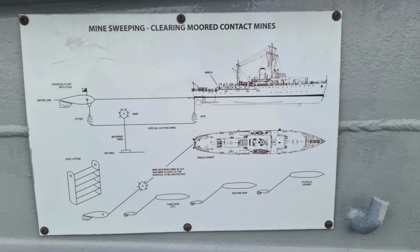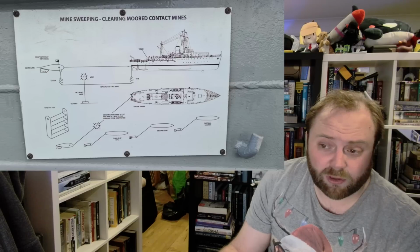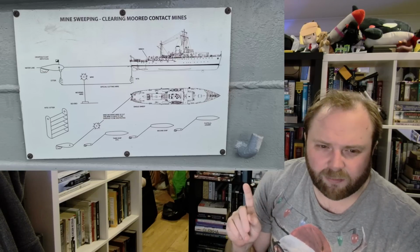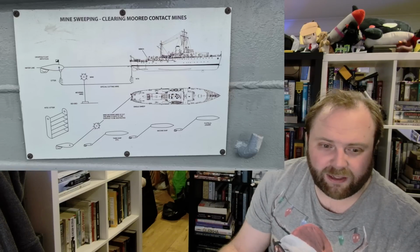And this is a simplistic methodology of dealing with mines, but it's not an ineffective methodology. It's definitely not an ineffective methodology. But realistically, you need to see how much space all this takes up on the ship's deck before we really get into discussing it.